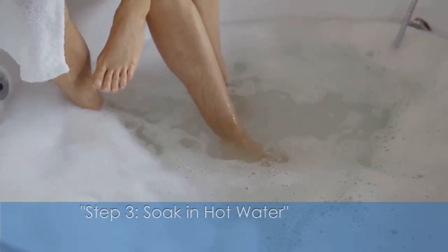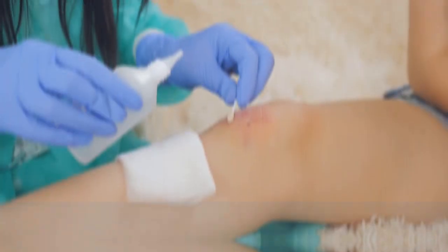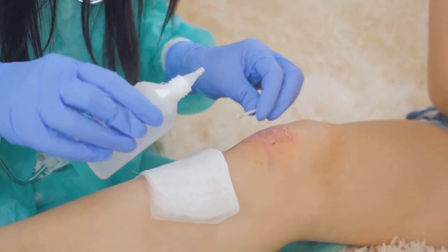Soak the affected area in hot water for 30-90 minutes. This helps ease the pain and neutralize the toxins. Clean the wound with antiseptic and keep it covered. Monitor for any signs of infection like redness, swelling, or fever.